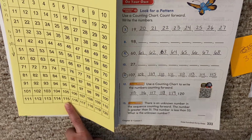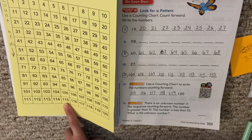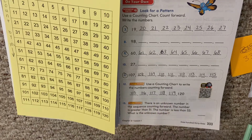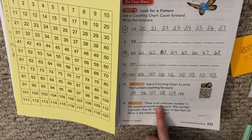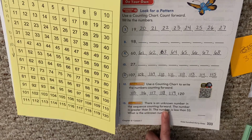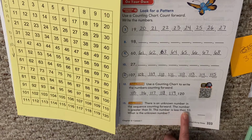115. All right. Let's take a look over here. If you need to pause at any time, because I know they're big numbers to write, you can. There is an unknown number in the sequence counting forward. The number is greater than 51. The number is less than 53. What is the unknown number?